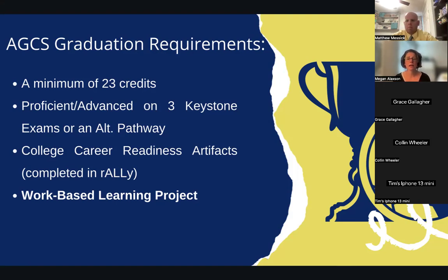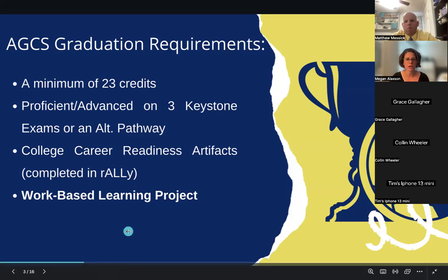Another piece is that your child is completing college and career readiness artifacts. These are things that they complete primarily in Rally, and they're meant to really explore themselves. So they take some personality inventories. They might do some college and career exploration activities, like what kind of jobs suit my personality. They also do very concrete things like resume building and writing cover letters. So there's a minimum of 8 required artifacts, or pieces of evidence, that go into a culminating portfolio. So those are things that they complete during Rally. And the final piece, which we're going to focus on tonight, is the work-based learning project.